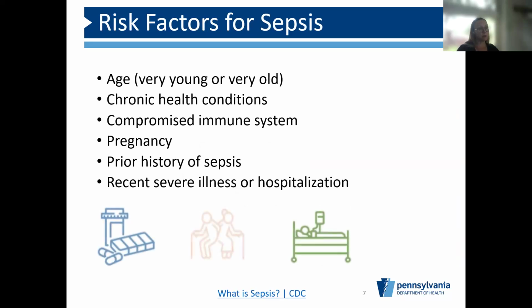And of course, our population of residents does typically make them at greater risk for sepsis, as it makes them at greater risk for infection. The risk factors for sepsis include age, either end of the spectrum, very young or older, chronic health conditions, compromised immune systems, pregnancy. Unfortunately, prior history of sepsis is a risk factor for sepsis in the future. So if you've survived sepsis once, you are at a greater likelihood of developing it again. And if you've had recent severe illness or hospitalization. When we think about these risk factors in terms of the resident population that we serve, oftentimes individuals are coming to us post-hospitalization, so they are inherently at greater risk for sepsis.